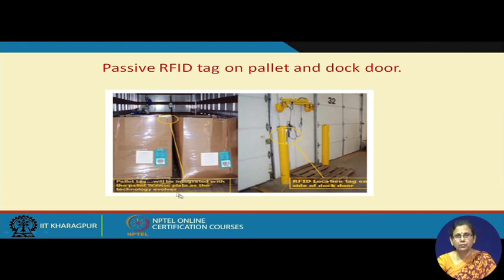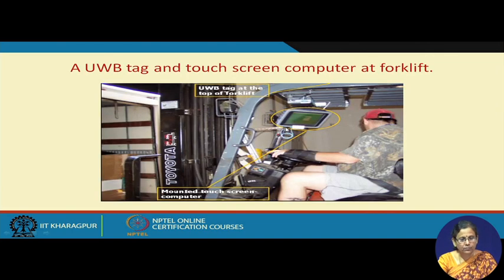Look, these are some examples where the pallets are attached with RFID tags, and even at the side of the dock door RFID tags are attached, and this is what I was talking about. The driver who is moving around the warehouse sits on this material handling equipment, and he has a touch screen computer where the details of the picking sequence will be shown.